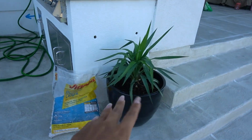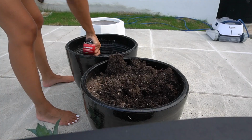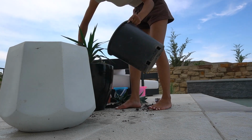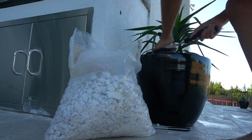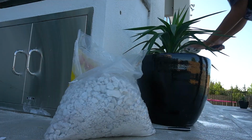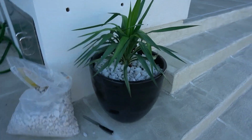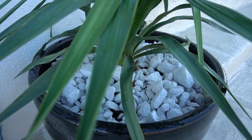So I added some potted yucca, which is just kind of a spiky leafy plant. I had two black pots from CB2 that I had bought way back whenever they were having a sale. I ended up using them for these potted plants. And a cute little touch that I added was putting some white rocks on top, which again, just gives it that cute resort vibe.